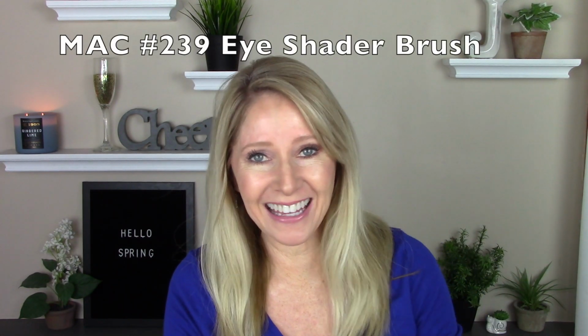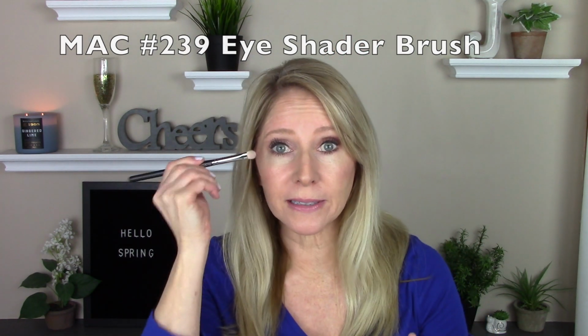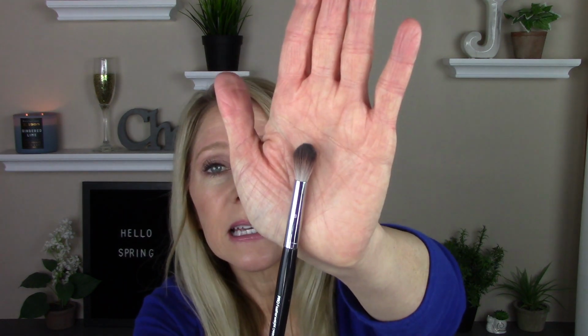You can also use two brushes. It's not like you have to use one. This MAC number, I'll write it up above. I can't tell what it is, but this one is perfect for laying the color on your lid. And then what I would do is to grab a crease brush or a blending brush and do the rest with an additional brush. This one by Sephora is great.